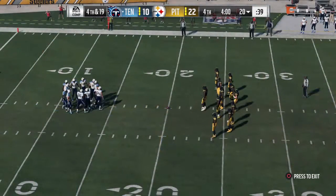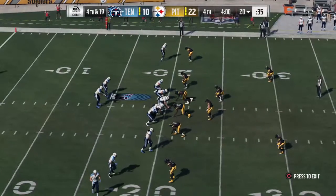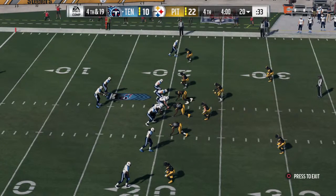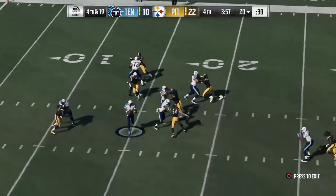Now the offense not going anywhere. They're staying out there. They've converted once already on this drive. Here they go again on 4th down. Got to try it here. He's back to throw.